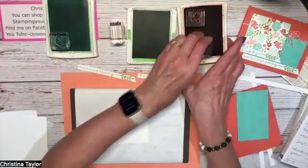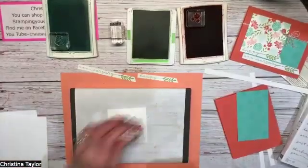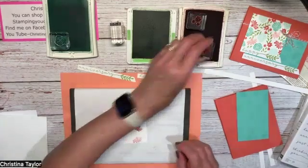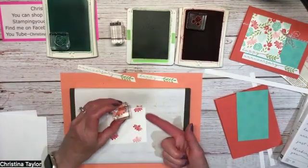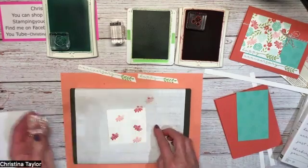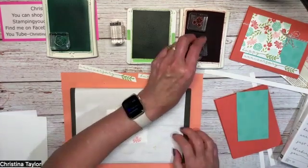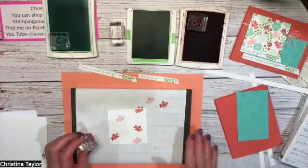And I'm going to stamp this little image. And I would like a lighter shade, so I'm going to stamp it again. So doing that again and stamping it light. Now, when you're stamping off, see how I stamped just part of the flower? If I stamp it again, I'm going to get a dark shade on the top that didn't make contact with the cardstock and a light shade on the bottom. So because I want a light shade, again, I'm going to stamp it off, but I want a full image.